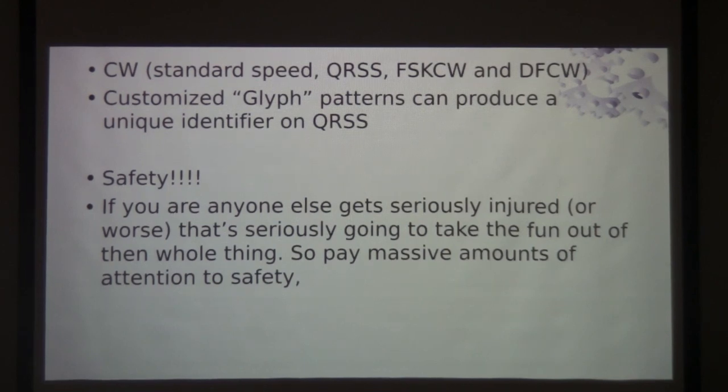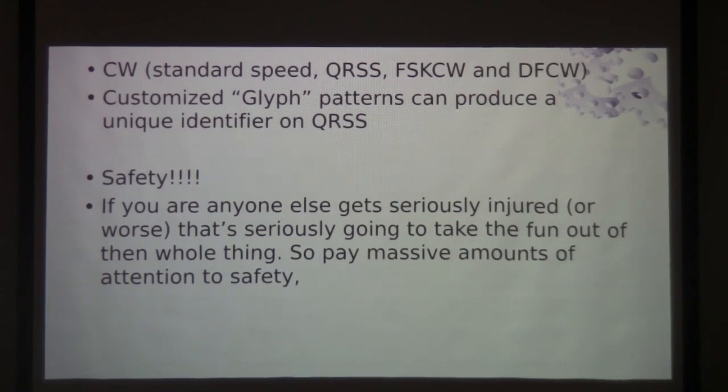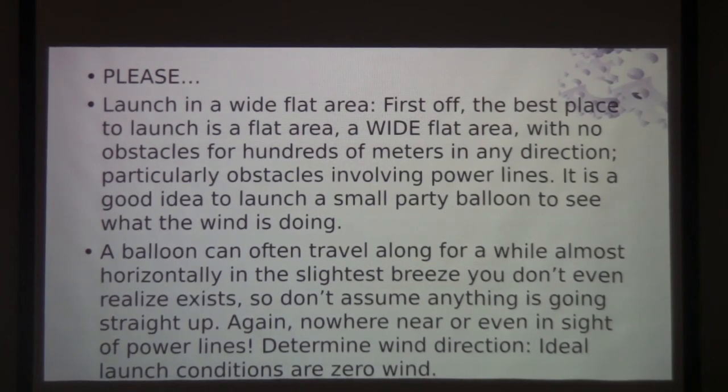So then safety. If you or anyone else gets seriously injured or worse, that's going to really take the fun out of the whole thing. So it is important to pay attention to mass amounts of safety. We get so excited about things. We go, hey, it might be a good idea to launch from a balcony or whatever. Next thing you know, you're reaching over and now you've ruined your whole day falling off the balcony. So stay on the ground.